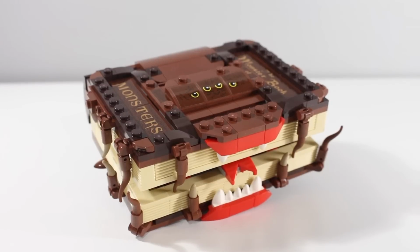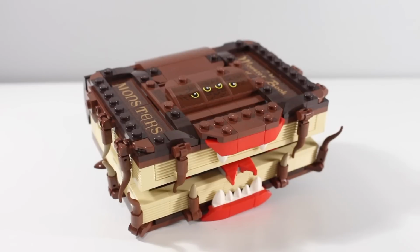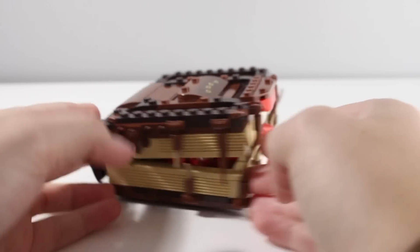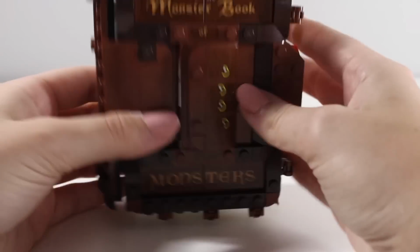So here is the Monster Book of Monsters, and honestly, I think it looks best when propped up like this. I've kind of got you looking down on it to make it look even better, but I feel like at this angle it looks amazing, which is a real shame because it's literally resting on this minifigure stand I made. We don't actually get a stand like that. It just sits flat, which unfortunately means you don't really get to see any of the stickers.